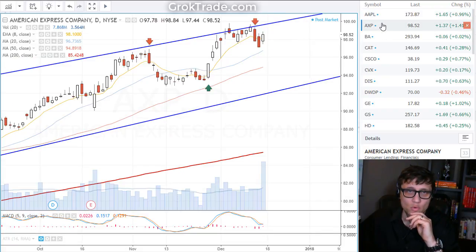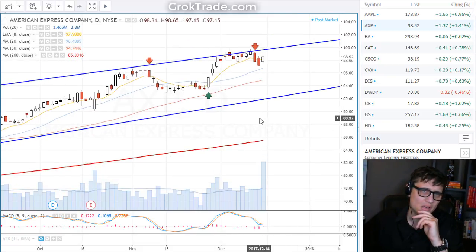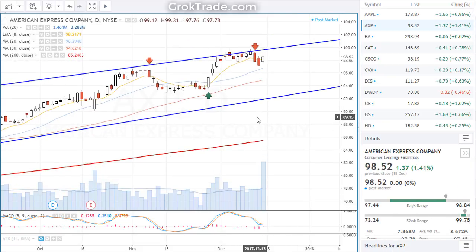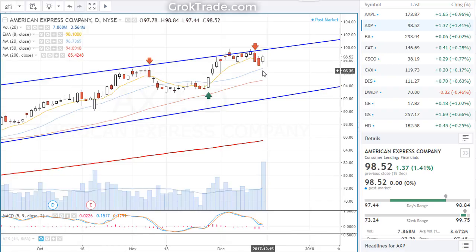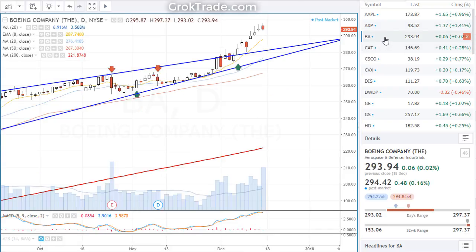AXP was up 1.4%. I put a sell on it. Do I want to put a buy on it now? On huge volume, too. Look at that print. Yeah, I think I'm going to reverse it. I think I'm going to say it didn't sell off. Now it reversed on huge volume. I'm good with that call.